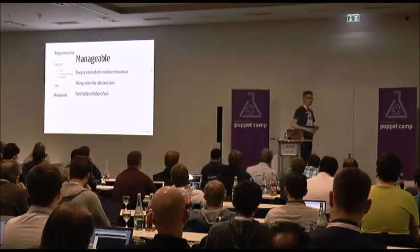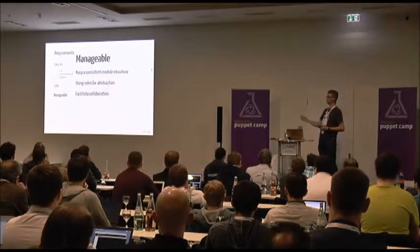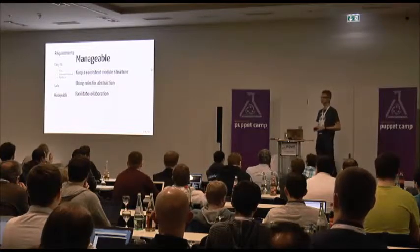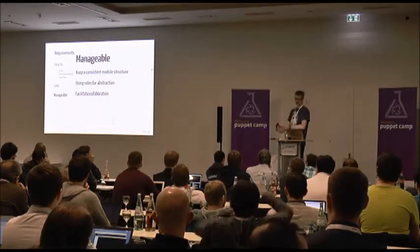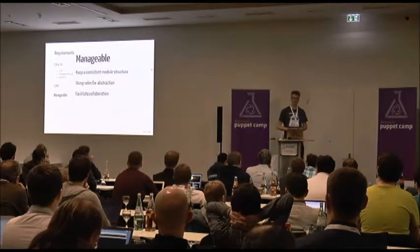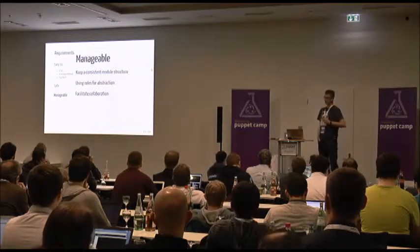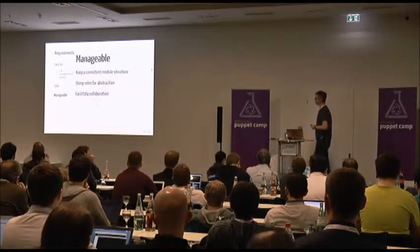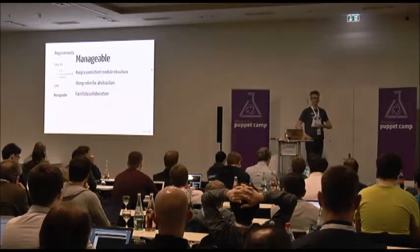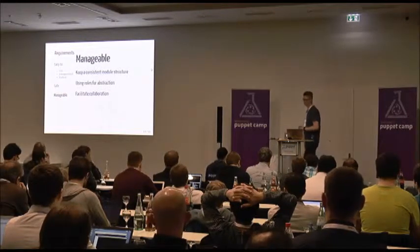So on the manageable bit, you want to go really OCD on the consistent module structure. If you're looking for where something is managed or where a piece of data should be, there should be one really good place to put it. And that saves you a lot on finding stuff, which is annoying, of course. I like to use roles for abstractions as well. Later on, Craig Dunn will be here with his roles and profiles. This is kind of a bit simpler than that, but Craig will probably prove me wrong on that this afternoon.